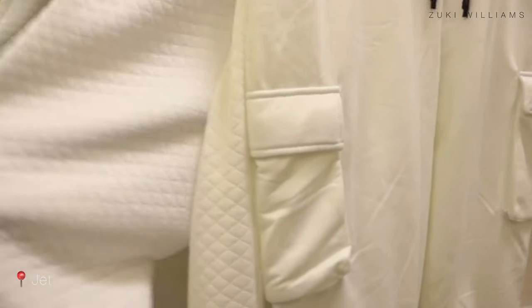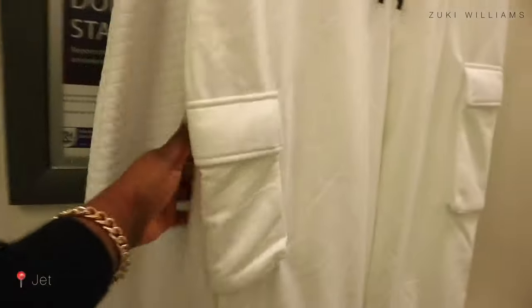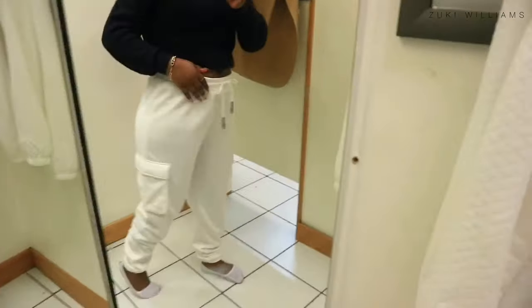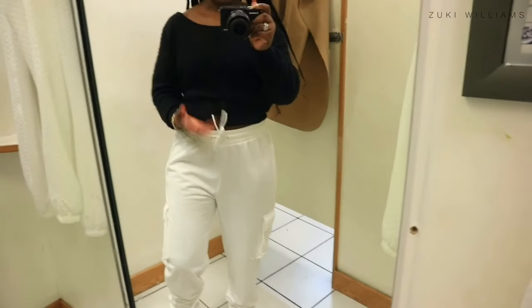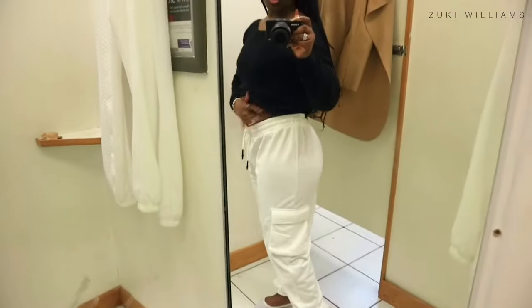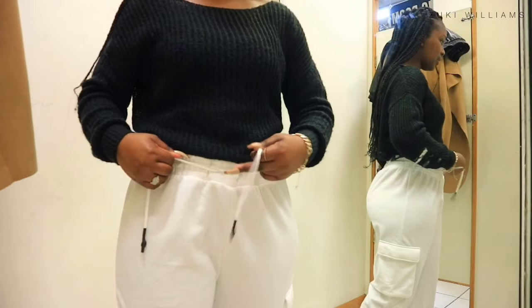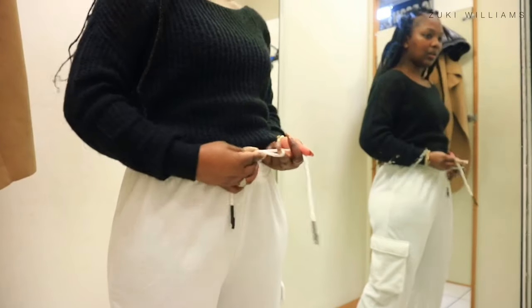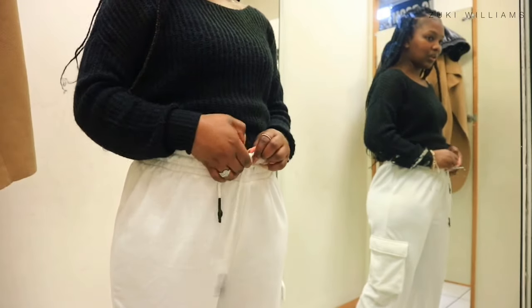I really want to fit these joggers. So this is more of a white and this is a beige cream. And then we have this one. So this is a medium, but it really looks so big. This actually feels and looks like a large, but if I tie it, then I don't like the thing that it does over there.